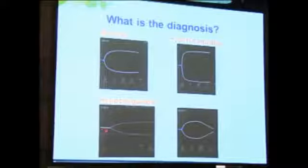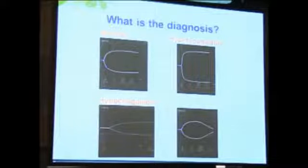What's the problem with this guy here? Hypocoagulable. It's not clotting well. So this patient here are the ones that usually we see. And now how about the last one there? You win a car if you can get that one right. Okay, that's right. What's the problem with that one there?